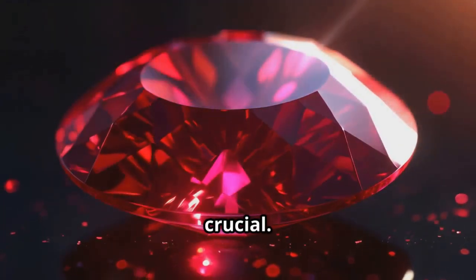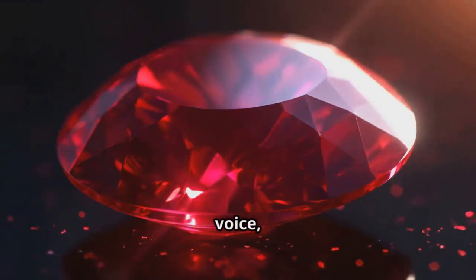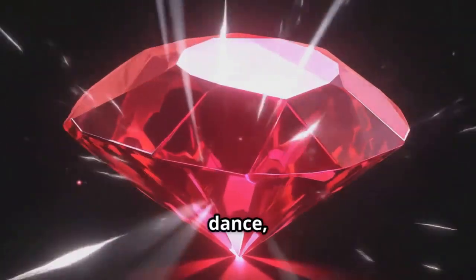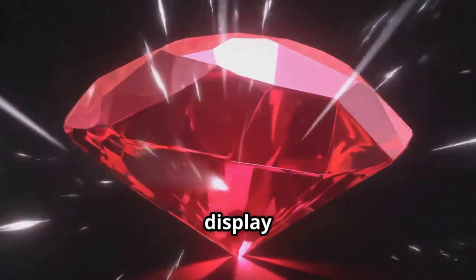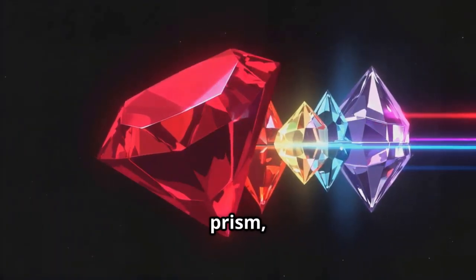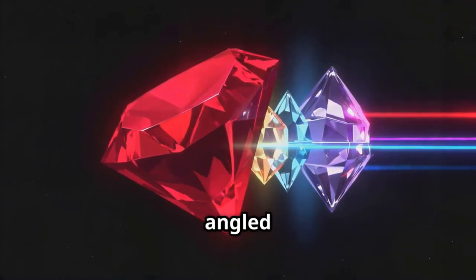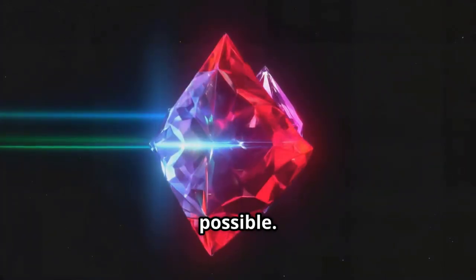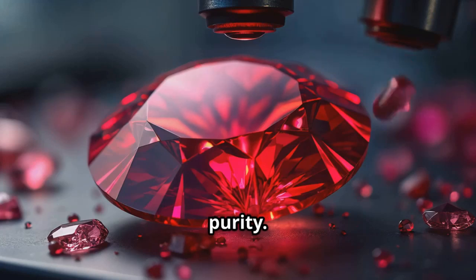The cut is crucial. It's like giving the ruby its voice, allowing it to sing with light. A well-cut ruby can make light dance, creating a mesmerizing display of brilliance and fire. Imagine a ruby as a prism, each facet carefully angled to reflect and refract light in the most beautiful way possible.